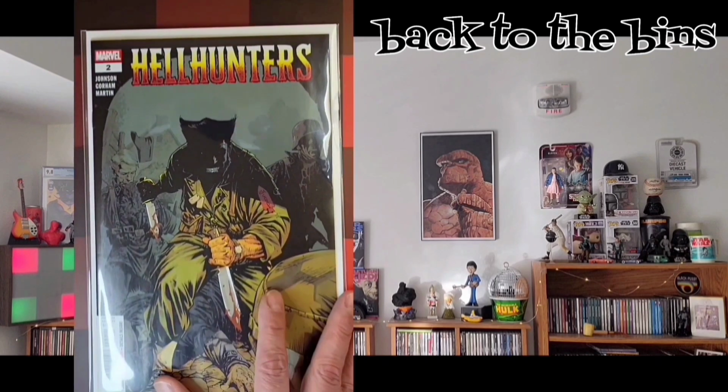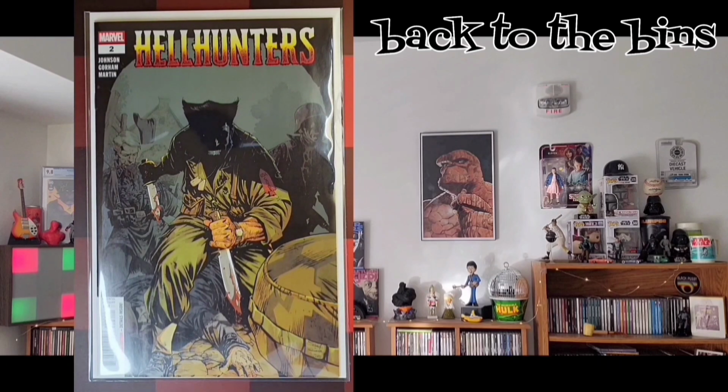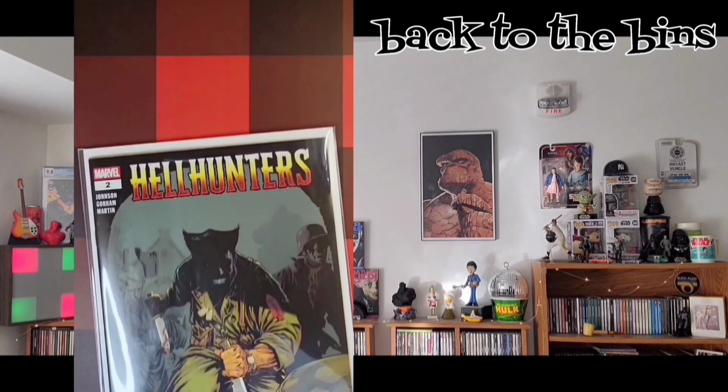Here we got something I literally just read issue number 1, and I loved it. This is Hellhunters issue number 2. That's Jonas Scharf A cover. I couldn't say no to this A cover. I think it's beautiful. You know who's there. A World War II tale with all of these badasses in it. I am here for it. Love it. Can't wait to read this. Super cool.